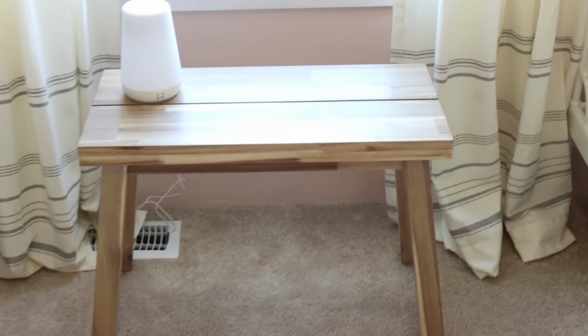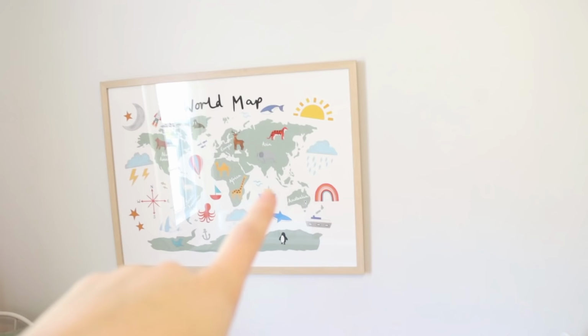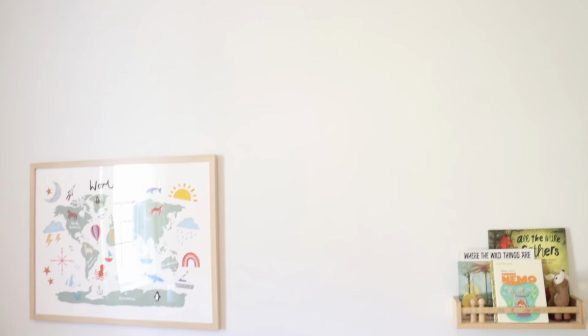Over here we've got the little table that I picked up on Facebook Marketplace. This is the girls' sound machine and alarm. It also lets you select colors so the girls know when it is green in the morning they are allowed to get up out of bed. On Charlie's side of the room, identical bedding. A last minute addition to the room was this world map print from our playroom. It is absolutely adorable. I just think I might like it better back in the playroom, and I'll have to figure out something else for the wall. If you have a suggestion, it's a really big blank wall.